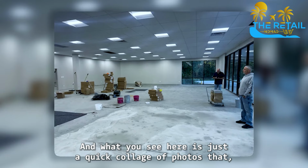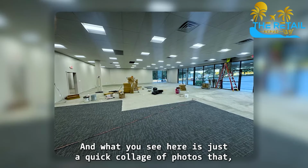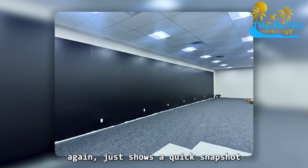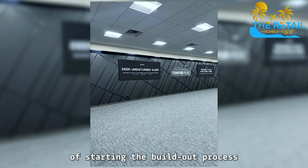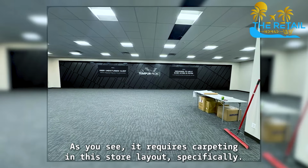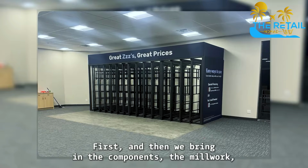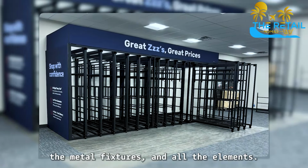And what you see here is just a quick collage of photos that, again, just shows a quick snapshot of the starting the build out process from the floor to the ceiling. As you see, it requires carpeting in this store layout specifically first, and then we bring in the components, the millwork, the metal fixtures, and all the elements.